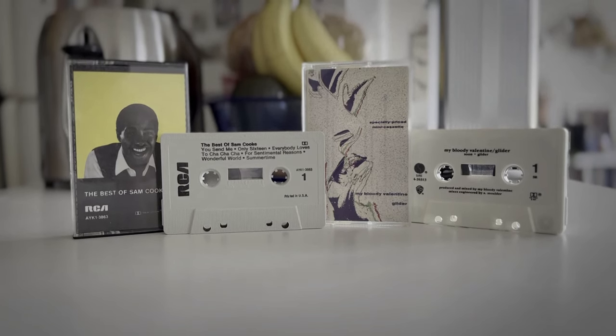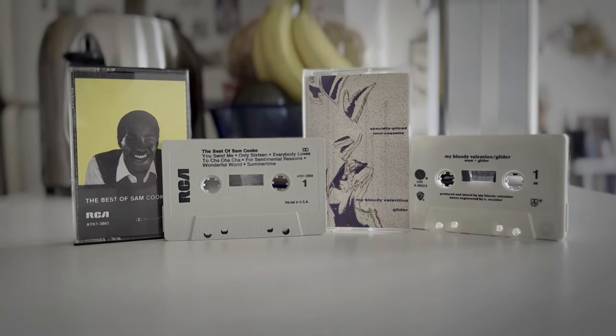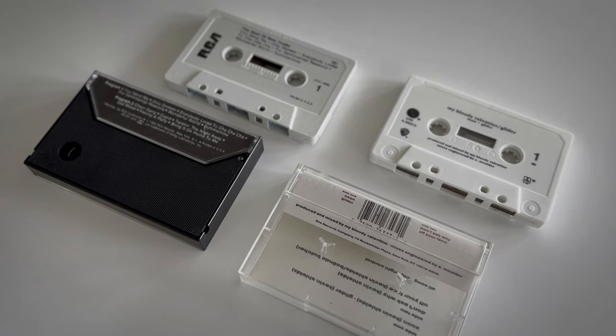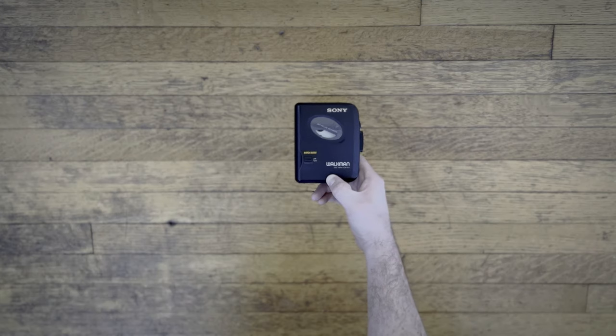And I'll be bringing along a couple cassettes. I have the My Bloody Valentine Glider EP, as well as the Best of Sam Cooke. I'll bring a case for one of these, and then just keep the cassette in the Walkman.